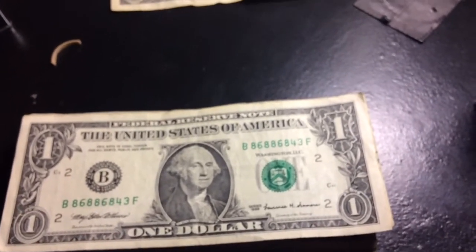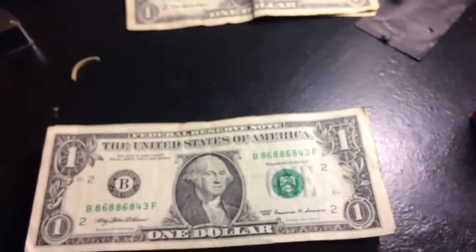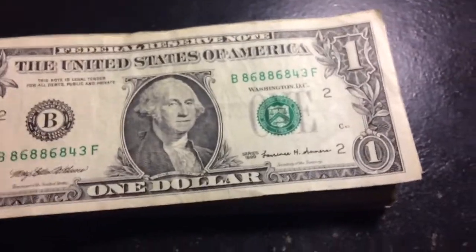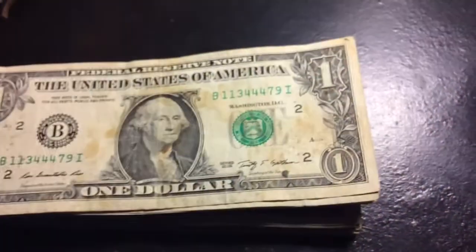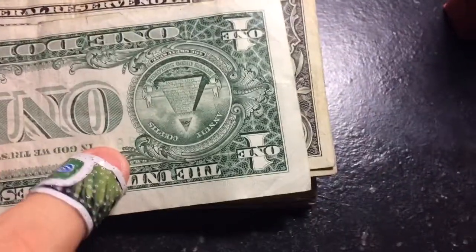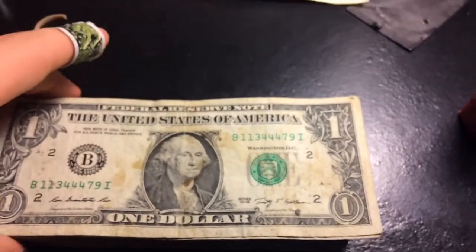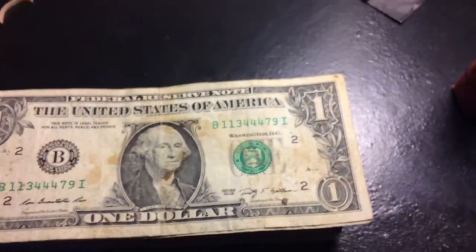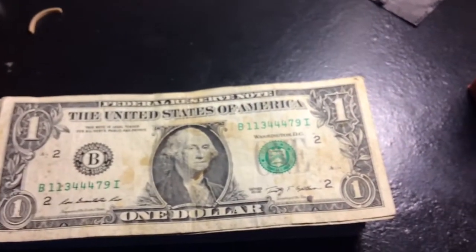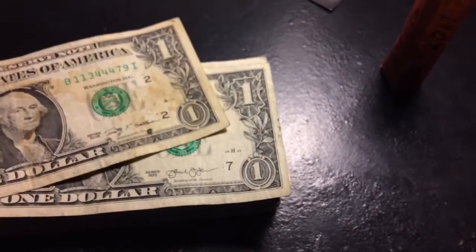BF 86886843. Almost so close to being good. 1999. Look at the back. That's in really nice condition, and there's some bleed through right there that you can see. It's definitely a keeper. 2009, BI 1134479. Pretty cool. Definitely not a keeper.